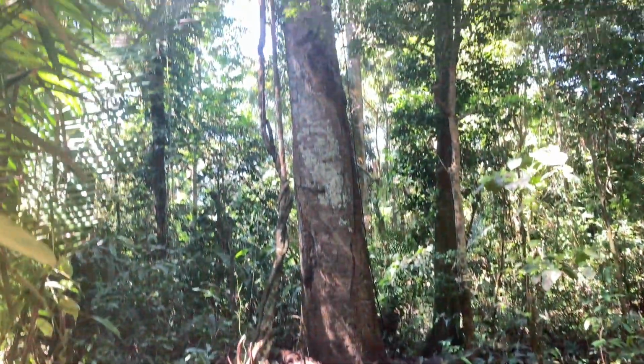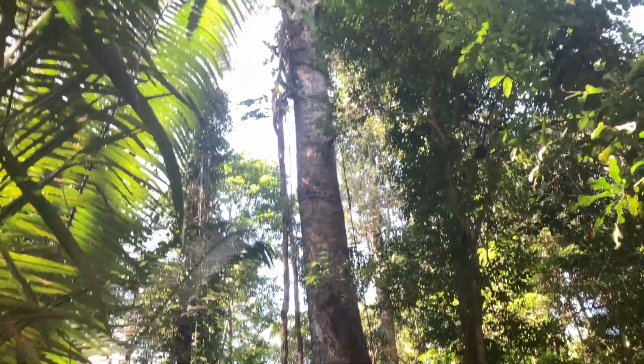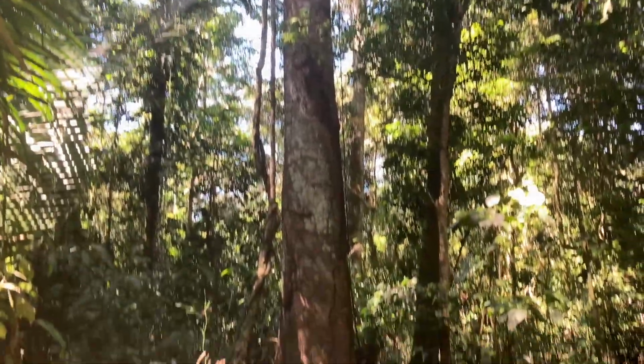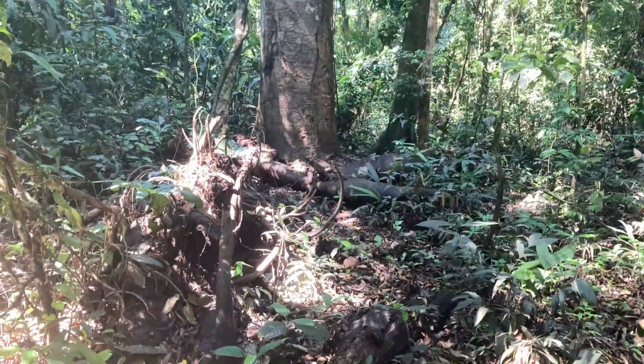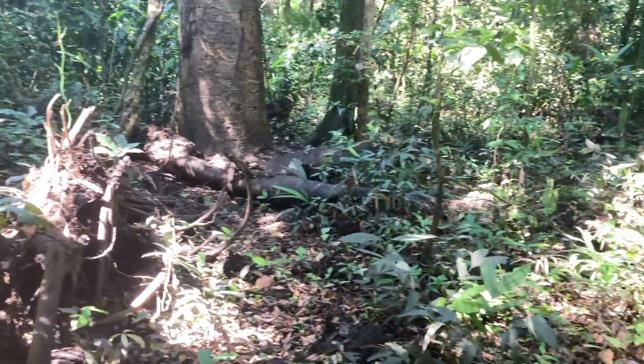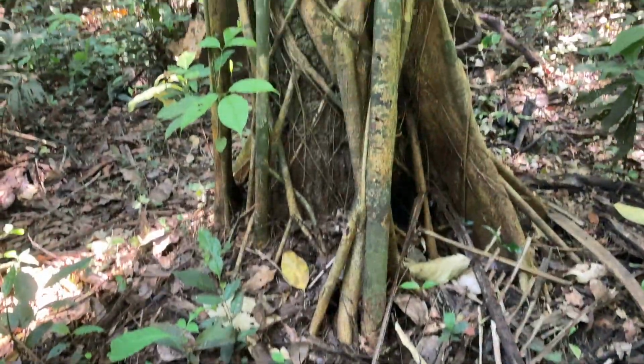As for the last tree, do you see that vine hanging? That's the tree I'm talking about, the Renaco. This tree is a parasite which attacks other trees. On the ground, you can see the remains of a dead tree that the Renaco already killed.